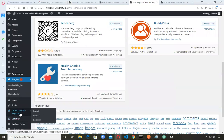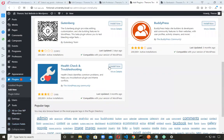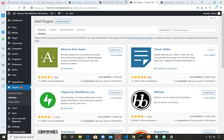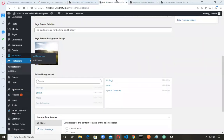As you can see, I've got several plugins right now that I'm using to export and import the site, but we also have custom programs and custom fields, I should say. So that is very, very powerful. Let's see what we've got here. I wanted to go to the installed plugins.